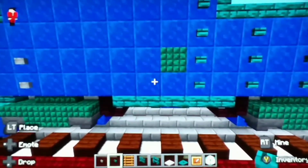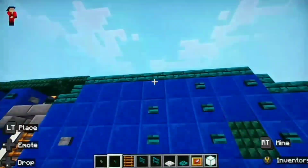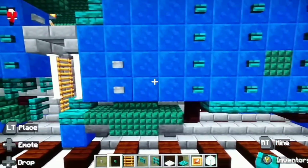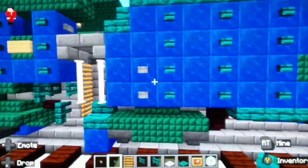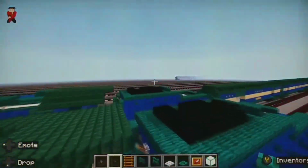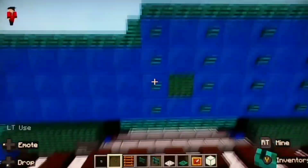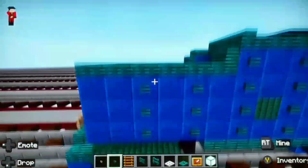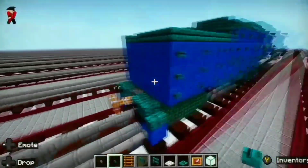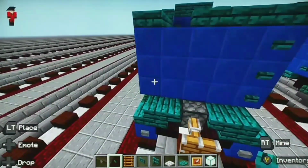Skip 1 and put 4 here. Skip 1 and put 4 here. Skip 1 and put 4 here. Skip 1 and put 3 here. And do the same thing on the other side. On the back, put 3 here. And put 3 here.